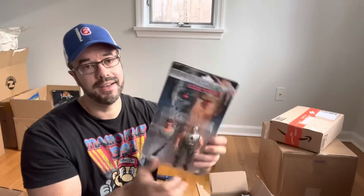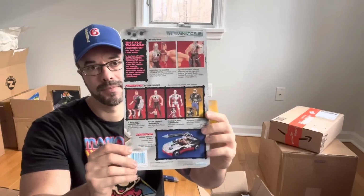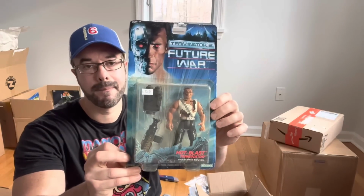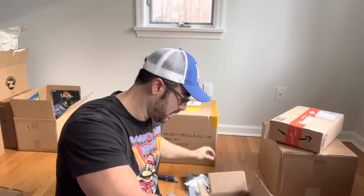Really cool finding that. We just picked up a bunch of T2 stuff. At this point, I want the deluxe figure, and I want the endo skeleton, and I'm good. These just remind me of childhood. I love these as a kid. Absolutely love these as a kid.